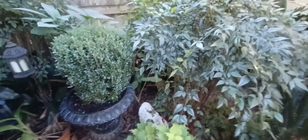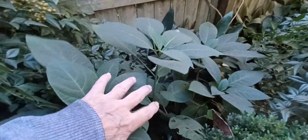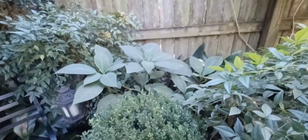Back in here, I may wind up digging up... I planted, this is a white angel's trumpet, and that one is a pink from a cutting I took this year. I may wind up digging up that pink and putting it in another place that I will show you shortly.